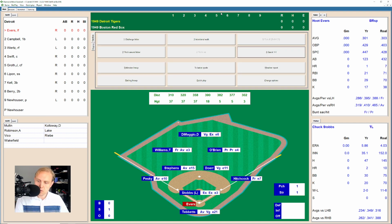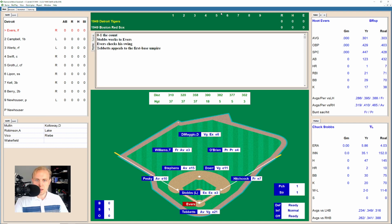Hoot Evers comes up there and takes a strike from Chuck Stobbs. 0-1 the count, and he then takes the ball. It's 1-1 now on Evers, and that's outside. 2-1 the count on Hoot. There's a little ground ball over to third base. Johnny Pesky has it, throws to first for the out, one away, and it's Paul Campbell now up there.